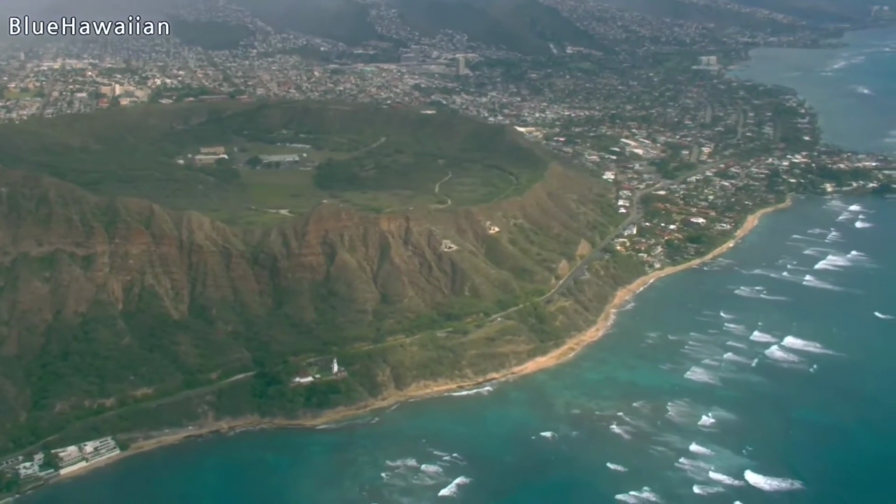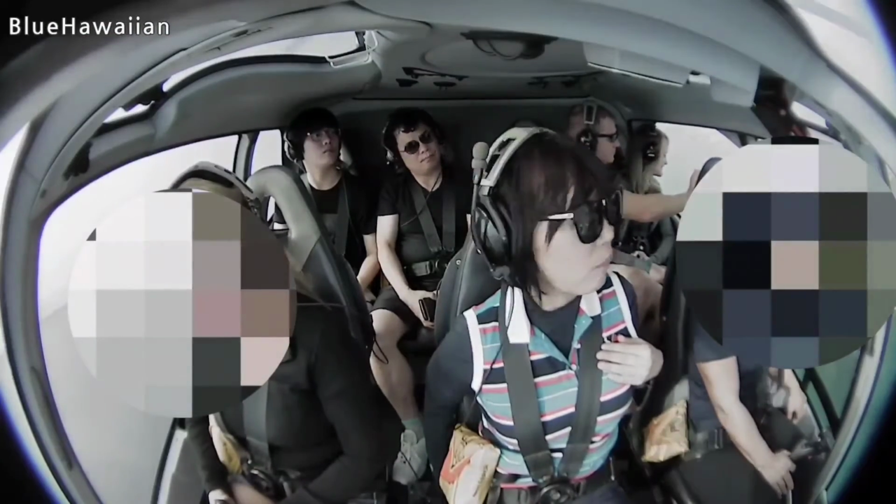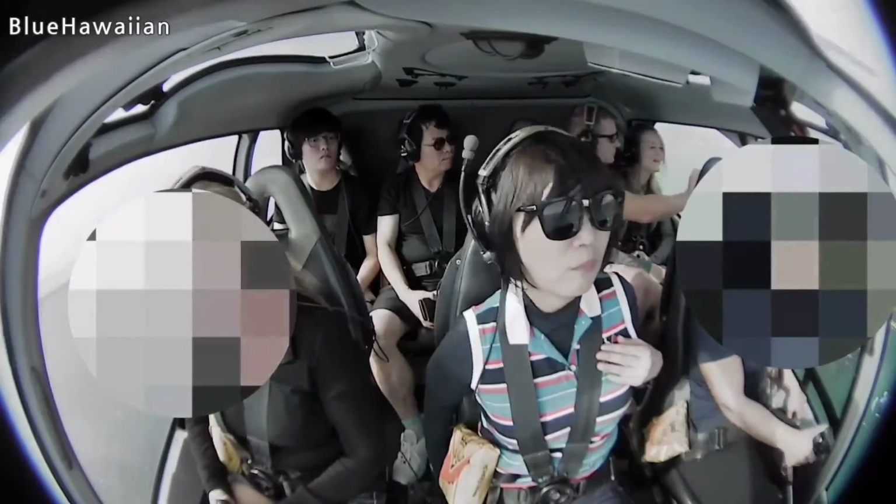Better showers this gorgeous day. Look at the water. The colors just pop. And it's not that hazy out.